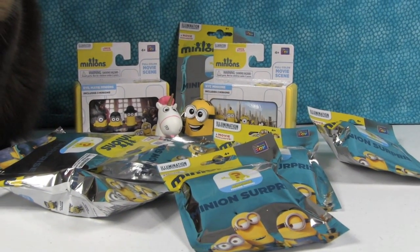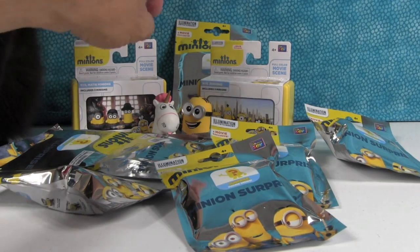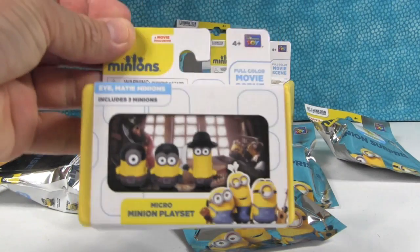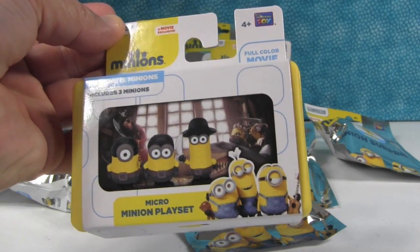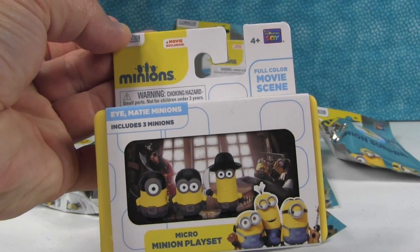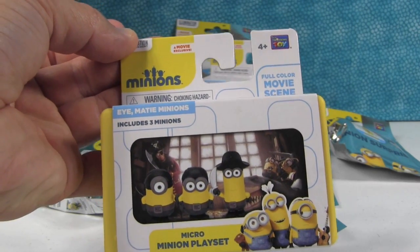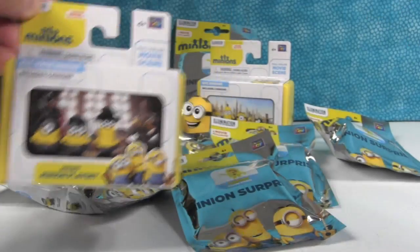So I happened to stumble upon these. These were right next to the Minecraft things. These are brand new minions. What are they? Micro minions. And we have minion blind bags from the new Minions movie coming out in July. So we picked up two of these little three packs.